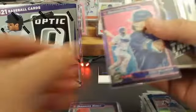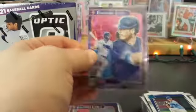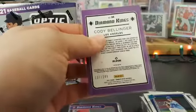1, 2, 3, 4, 5, 6, 7, 8, 9, 10, 11, 12, 13, 14. David, you've got a Diamond Kings Cody Bellinger from Optic coming your way. It's numbered to 249.